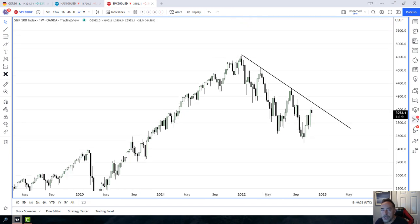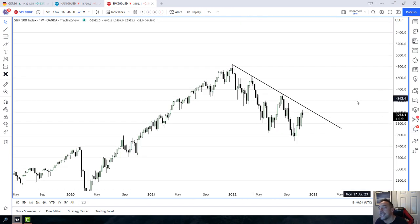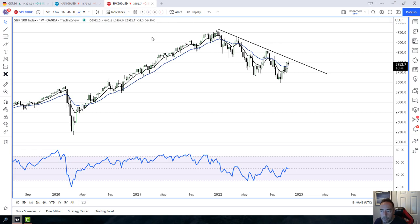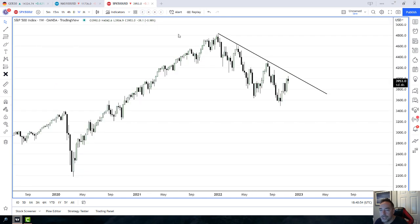S&P weekly, similar to the NASDAQ in a sense that we are still trading underneath this trend line, and we're still making lower highs, lower lows. If we put the RSI again, we get this similar situation where we've made a low, lower low, low, higher low. So that is looking very, very similar to NASDAQ in that respect.